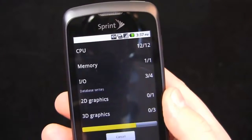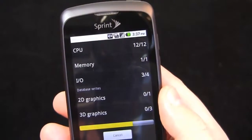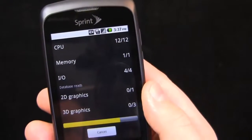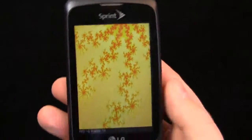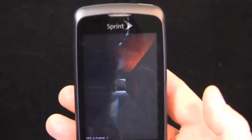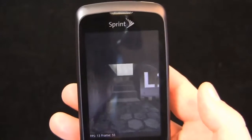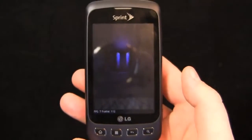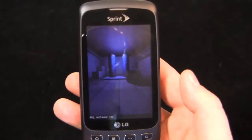EVDO Revision A speeds have also been pretty decent. I mean, it's no 4G by any means. WiMAX is going to blow past this in day-to-day testing. But I've been very pleased with it for what it is. The Android Market loaded quickly. I haven't had any issues with installing apps. I haven't had any challenges browsing the web. It's been pretty clean and lag free the entire time. So nice touch on that front.